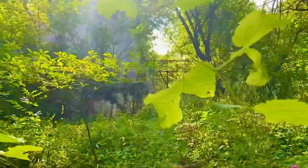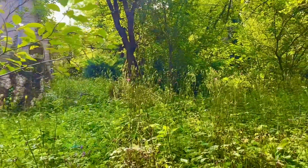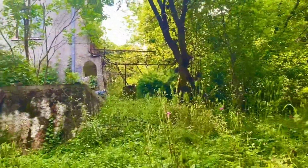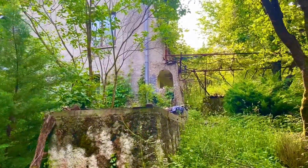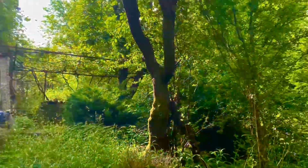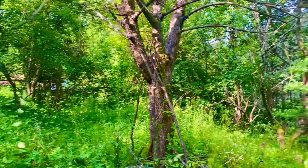My grandma, it's a long story, but she fell and broke her leg and a whole bunch of bad things. So this is the state of it now, but it's a little bit of work. It's gonna be good as new. This used to be a beautiful garden, like a step garden. You can't even see the steps anymore.